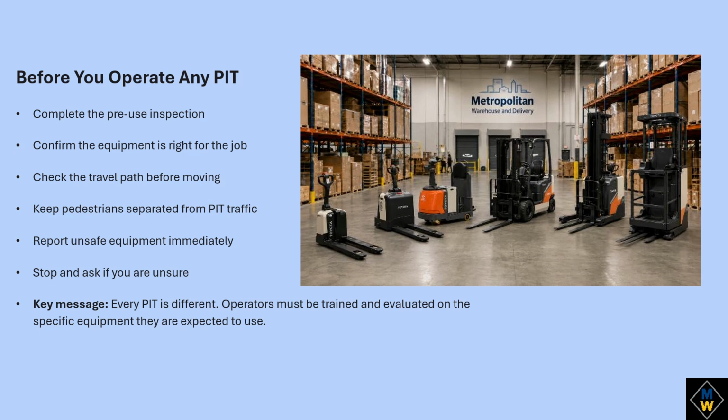3. Certification. Upon successful completion of the classroom training, hands-on practical training, and performance evaluation, Metropolitan will certify you as a qualified operator for the specific equipment types you were evaluated on. Your certification record, including your name, training date, evaluation date, and the name of your trainer, will be kept on file at your location. These records must be accessible at all times for OSHA, Cal-OSHA, or internal audit purposes.